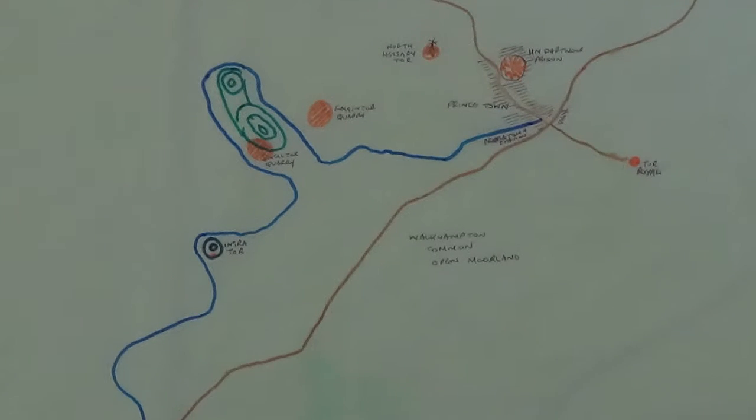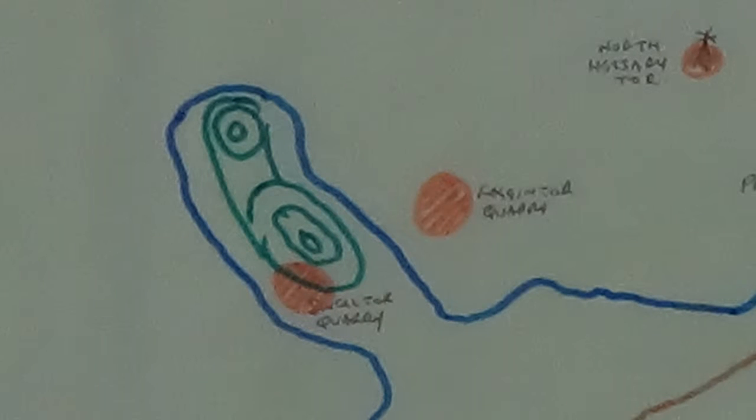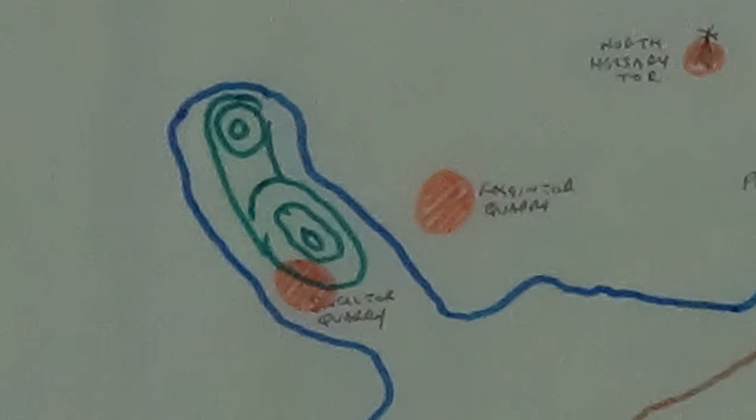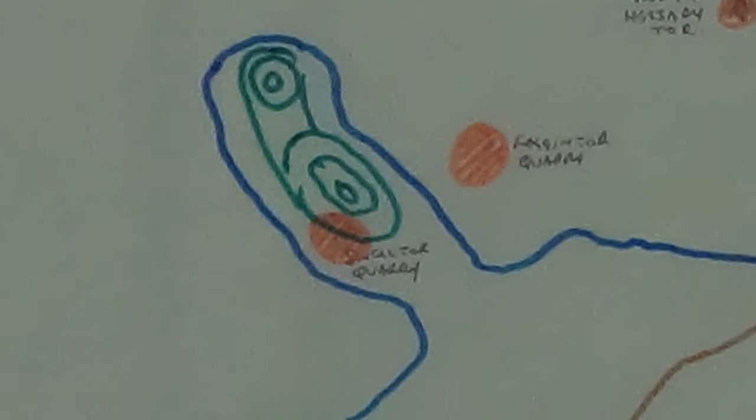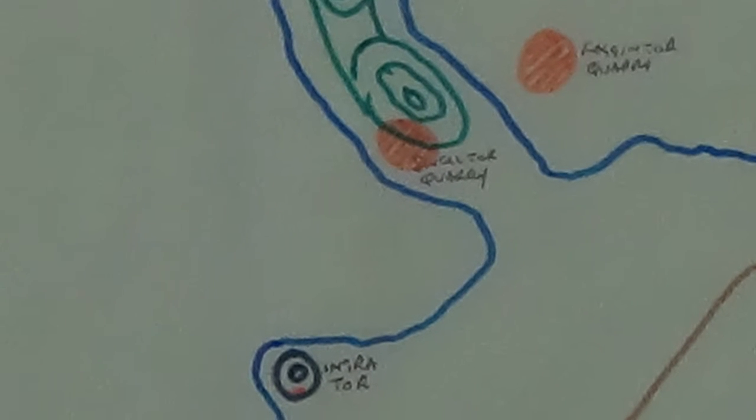Our journey takes us around Kingstor, following the contours and passing Swelltor Quarry. In order for the train to cope with the drop in height, it had to take a long route around the tors to lessen the slope.